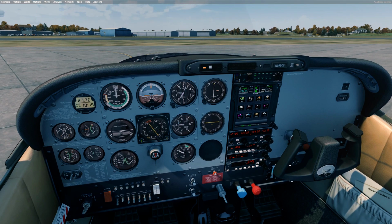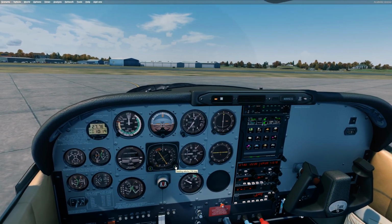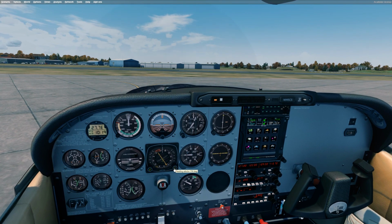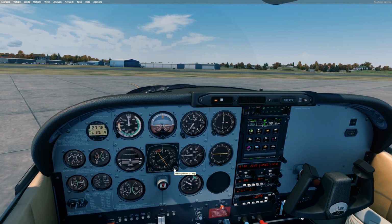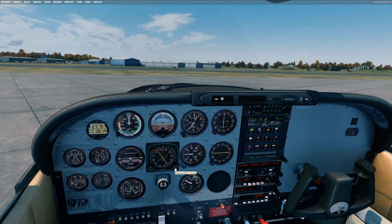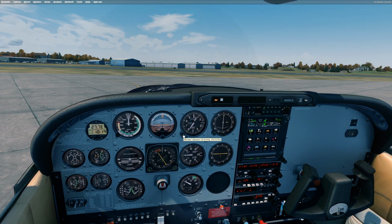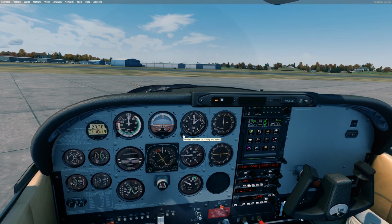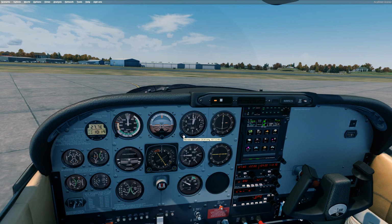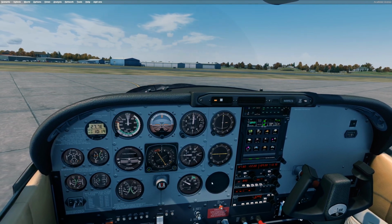Let's get the weather. Kilo, Sierra, Sierra, India, airport information, Sierra 1553 Zulu, weather, wind 008 at 6, visibility 10, sky clear, temperature 29, dew point 22, altimeter 3001, advise on initial contact that you have information Sierra. Kilo, Sierra, Sierra, India, airport information, Sierra 1553 Zulu, weather, wind 008 at.